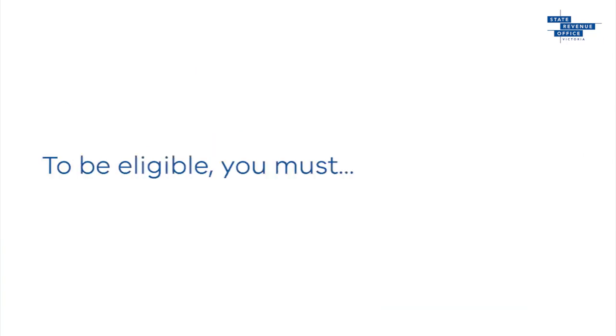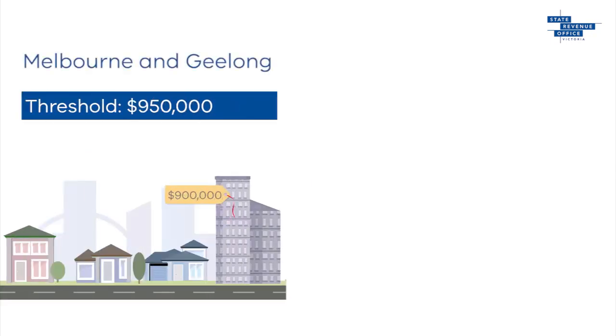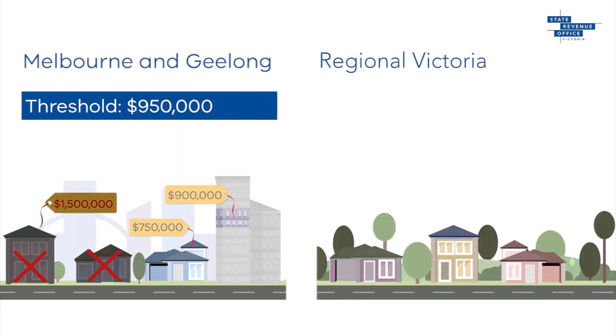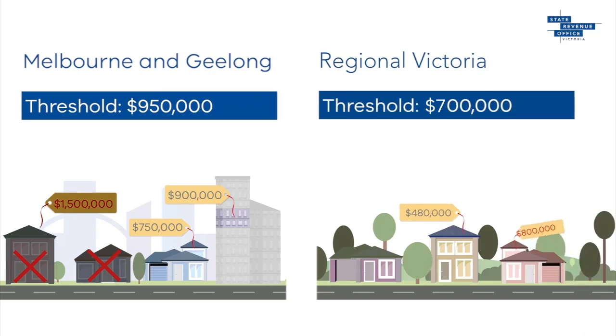Let's go over some of the eligibility criteria you must meet to participate in the Homebuyer Fund. With an approved home loan from a participating lender, you can buy a property for $950,000 or less in metropolitan Melbourne or Geelong, or $700,000 or less in an eligible regional location in Victoria. Please be aware you will lose your eligibility to participate in the Homebuyer Fund if your actual purchase price exceeds these thresholds in any purchasing process. This includes at auction when a successful bid is above these threshold amounts.